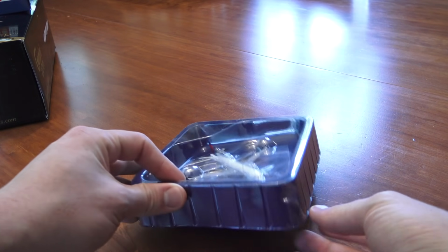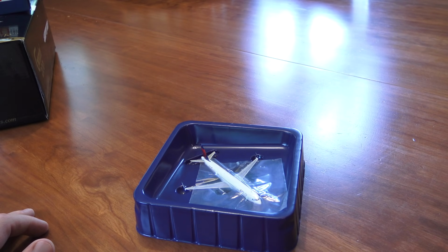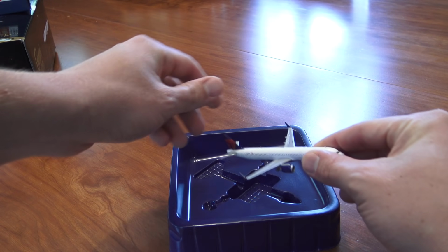So I was debating on whether to get 4 models. I was thinking about getting the Skymarks Hawaiian A330 as well, but I decided to wait on that and just get these 3 for now.